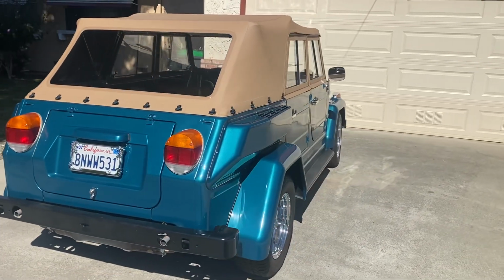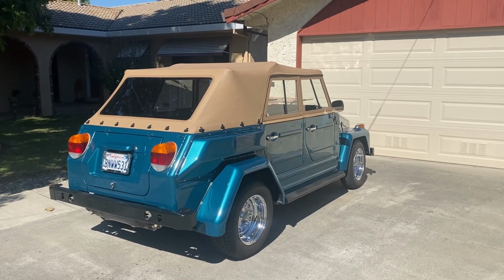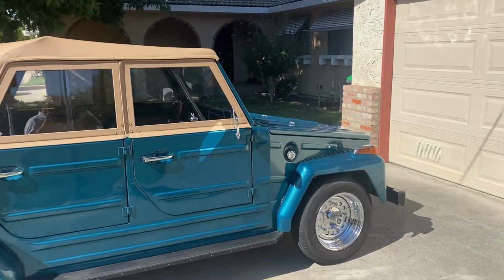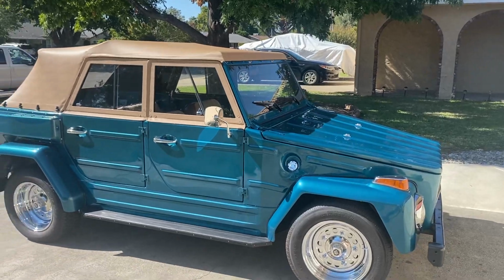And so this is California. This is a 1974 Volkswagen Thing. Please give me a call. Let's talk Volkswagens. Let's get this one into your garage. I can help with shipping anywhere in the country. This one obviously needs to go enclosed.